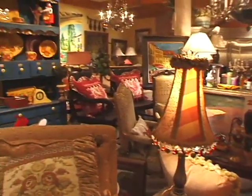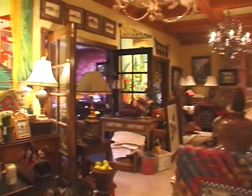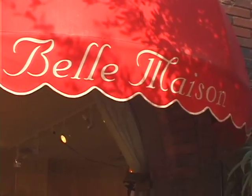The shop is so packed that you can hardly walk around inside, but it's definitely worth going on in and having a look. Belle Maison.